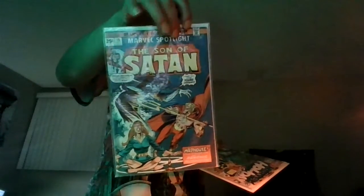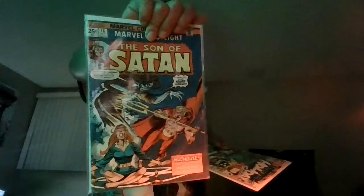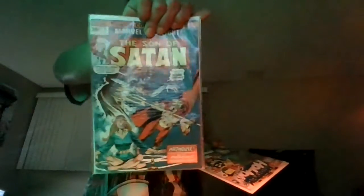Marvel Spotlight, the Son of Satan, number 18. His stuff is also getting up there. It's pretty pricey, ain't cheap. Don't know why, but it ain't cheap. Cost me quite a bit. This one cost me $2 because, I don't know why, I found it in a $2 bin. Guessing it wasn't supposed to be in there, but it was what it was.